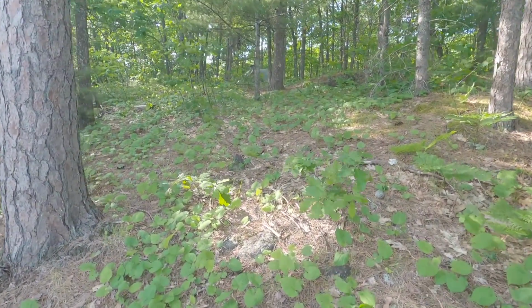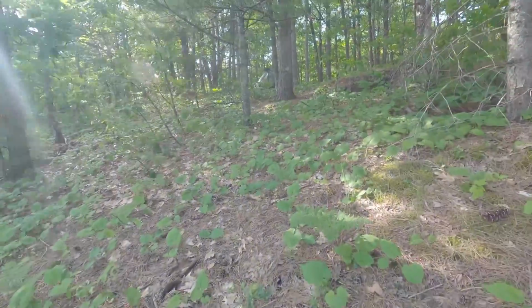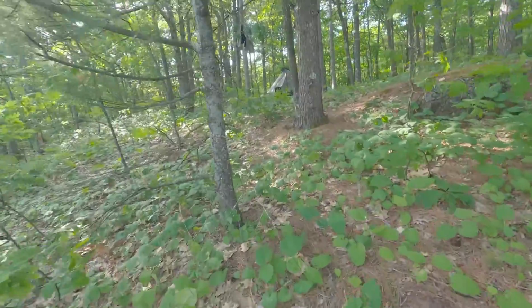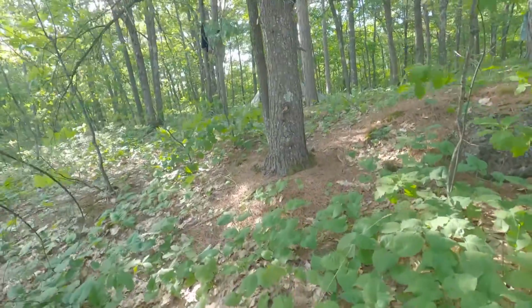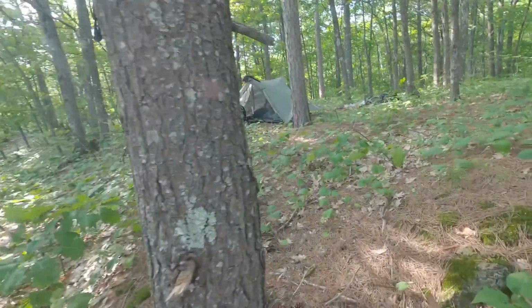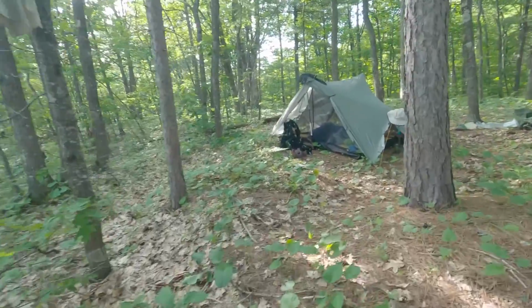Well, let me take you up to our campsite for the night. Like I said, apparently there was an old village built here back in the 1860s, and it was one of the earliest copper mines up in this part of the world. This part of the world is famous for mining iron ore and copper.